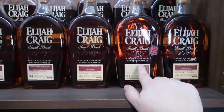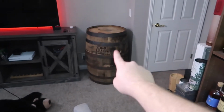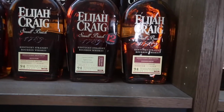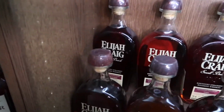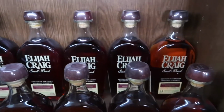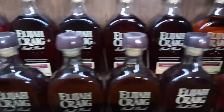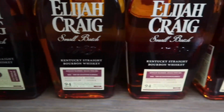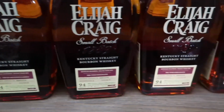Actually, this bottle right here was actually aged in this barrel over here, which is kind of cool. I have a whole case of this stuff in my other room. Like, not a full case anymore, but I've been drinking it, enjoying it. But yes, got tons of Store Picks of Elijah Craig. As you can tell, a lot of them are still closed because I've either drank a bottle already and have backup bottles, or I have only one bottle. I just haven't gotten to it because I got so many of them.